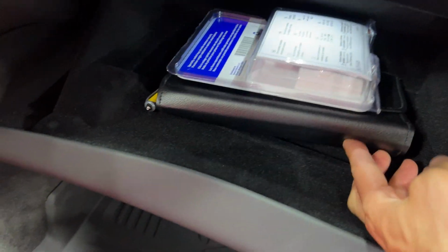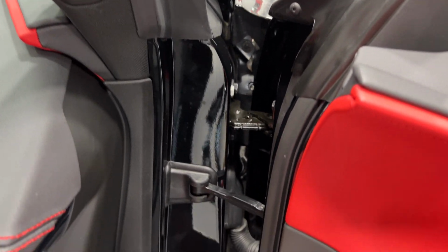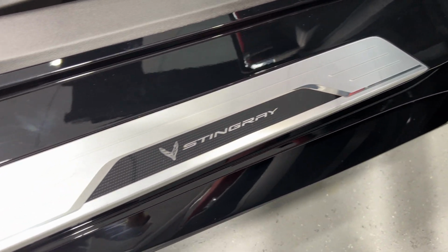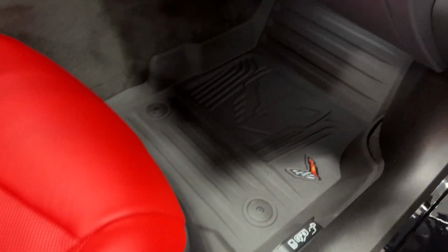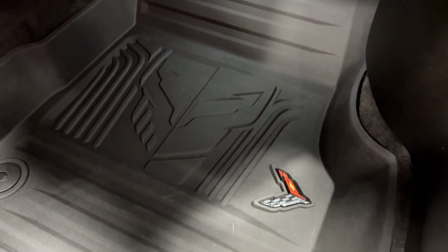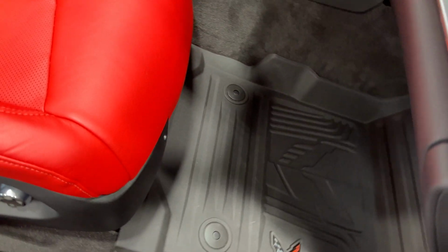I'm gonna open the glove box here, so you have your owner's manuals in here, and then your wheel lug nuts. We'll scan over to the door jamb so you can see how nice and tidy and clean this is. The skid plate looks great. It says Stingray. I don't see any markings. Very faint scratches maybe, but those can easily buff out. 8-way power seats here for the passenger. It has the Corvette rubber floor mats here, which are dished, and then it also has the jack skull in the center there. Let's scan the seat here.